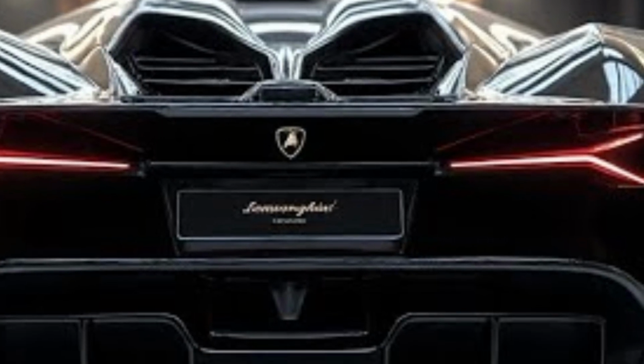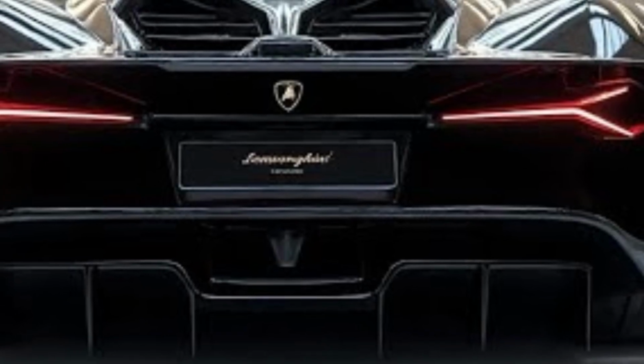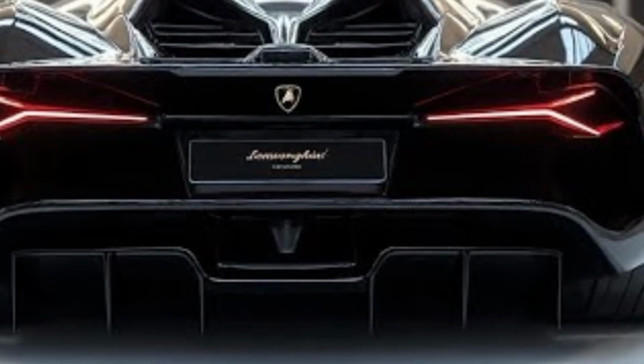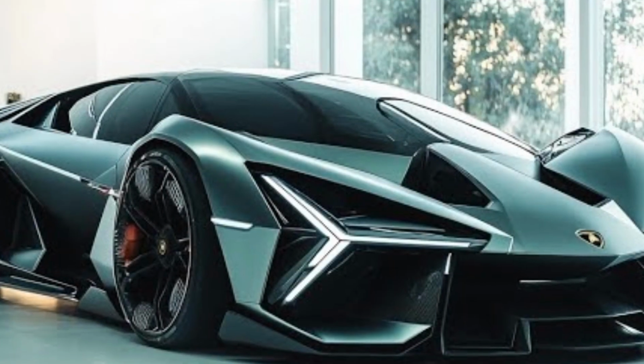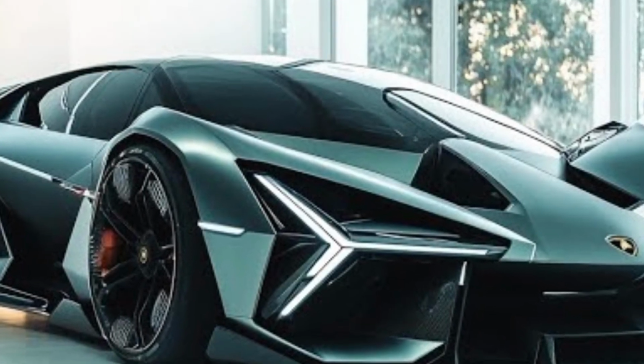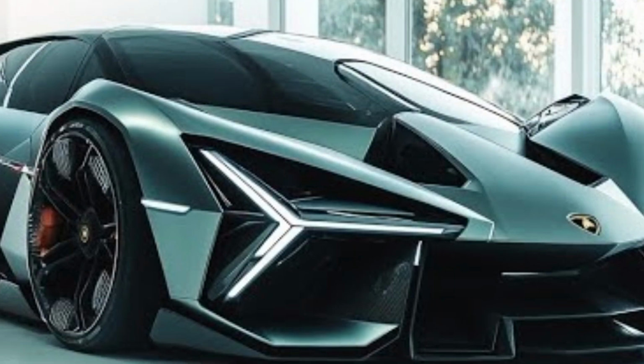Picture the Revuelto's wedge-shaped silhouette wrapped in matte obsidian, angular intakes sharpened into predatory slashes, and aero bits that look like they were borrowed from an F-22. It's the kind of car that doesn't ask for attention, it takes it.